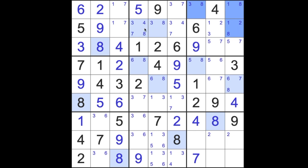Or not this square actually. Sorry, got eight blocking across here. Eight is not possible there.